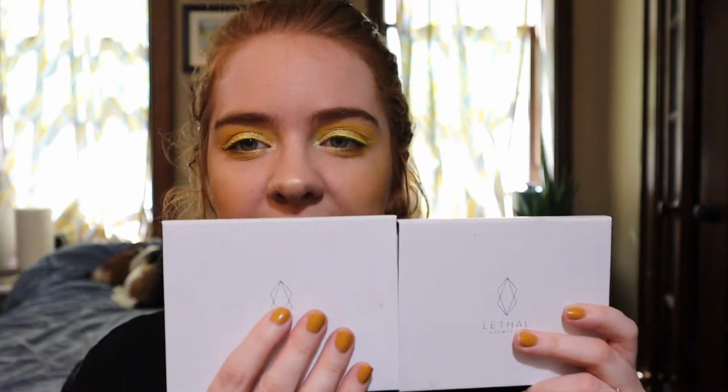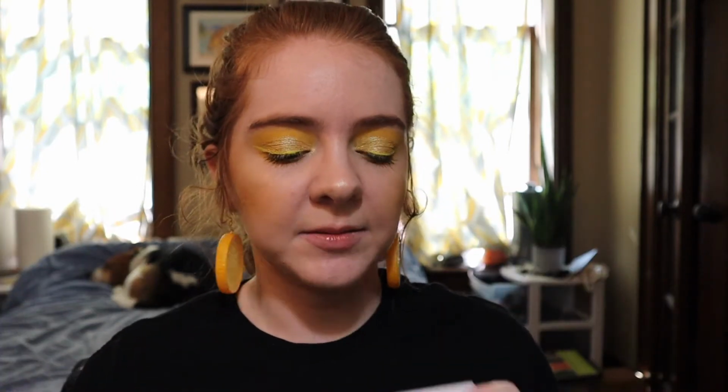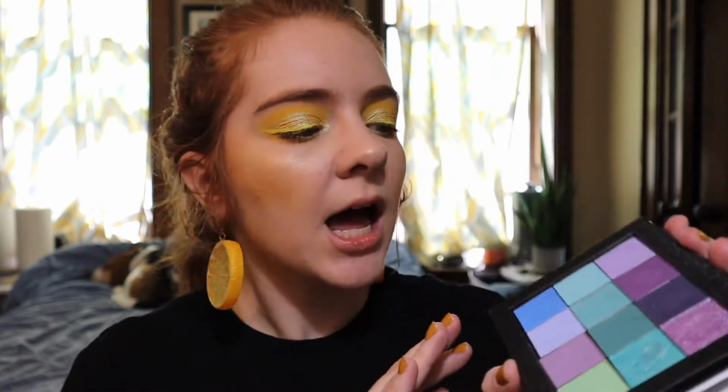So I have two custom palettes. The only thing is, the palette I picked, I don't like the white because it's already getting dirty, but this is the initial palette I built.